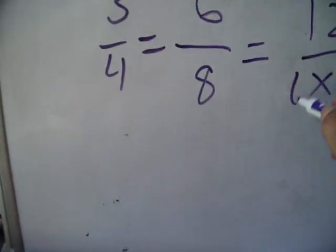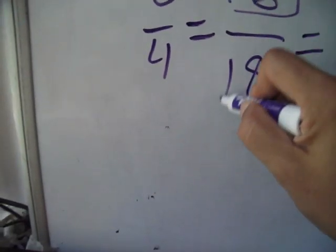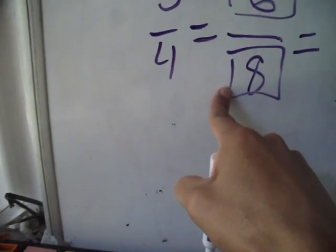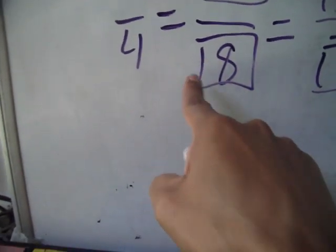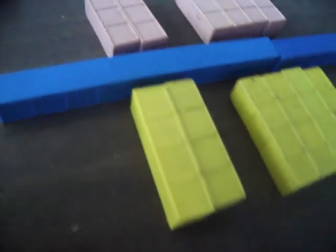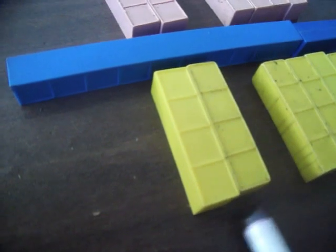Now, I can make rectangles if I want to, right? Because math is counting, and we count. So if I know that this rectangle is 4, this side has to be what? This whole thing's 8, one side's 4. What's the other side got to be? The whole thing is 8, one side's 4. What's that side right there? A 4. That's a 3.